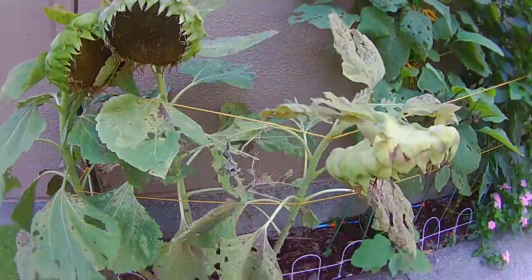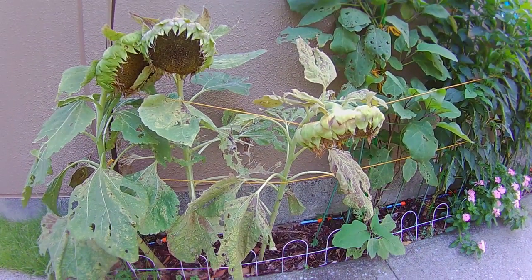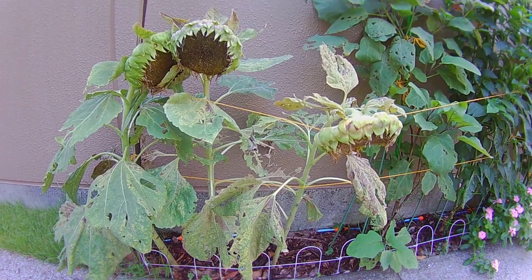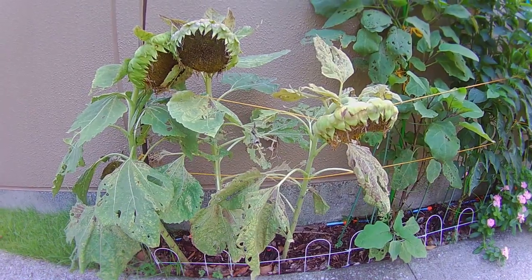Well, the sunflowers are done, so I do have plans on tearing those out here very soon. I'm going to make a trip to the Japanese Home Depot today and hopefully find something that I can plant in its spot.